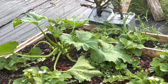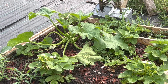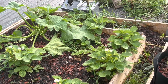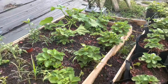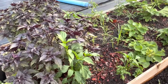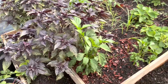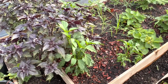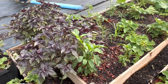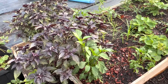And then you can see that zucchini plant has decided to just flourish. It has tripled or quadrupled in size. So yes, blessed by that fruit. And then even the pepper plant here, and that purple basil has gotten huge, and we're going to go ahead and clip the top of that to harvest it and dry it out. And then we are going to let that get bushier as well.